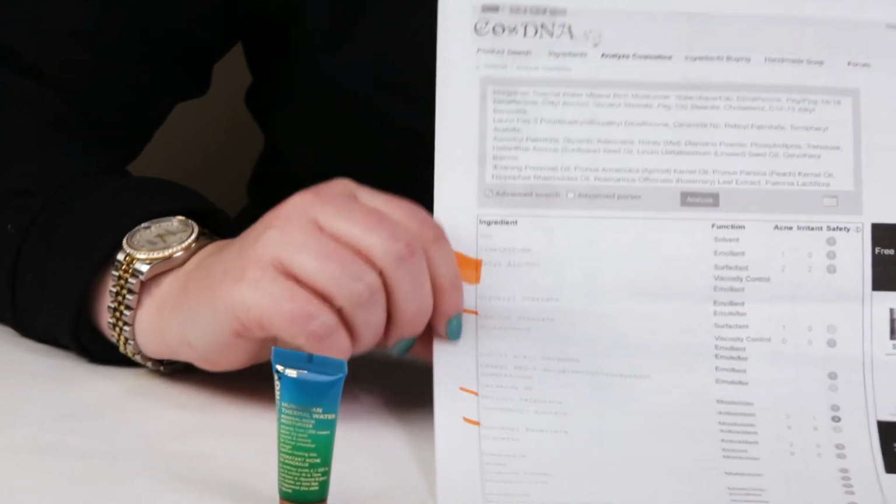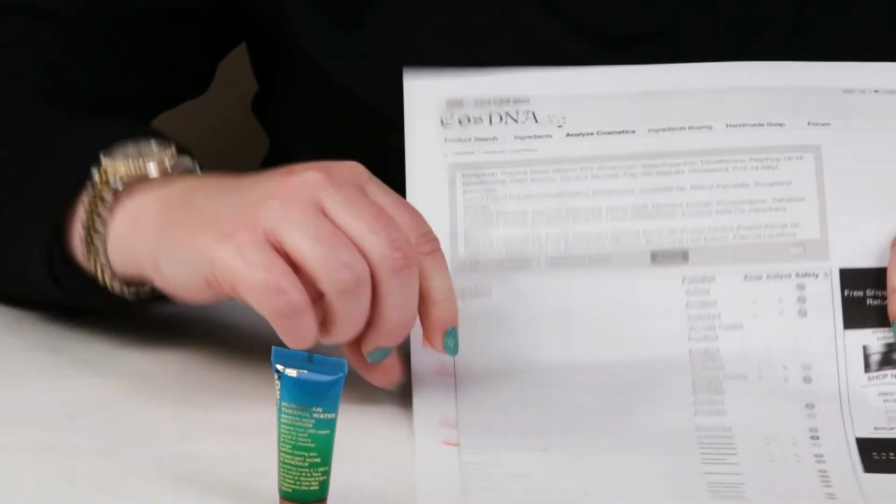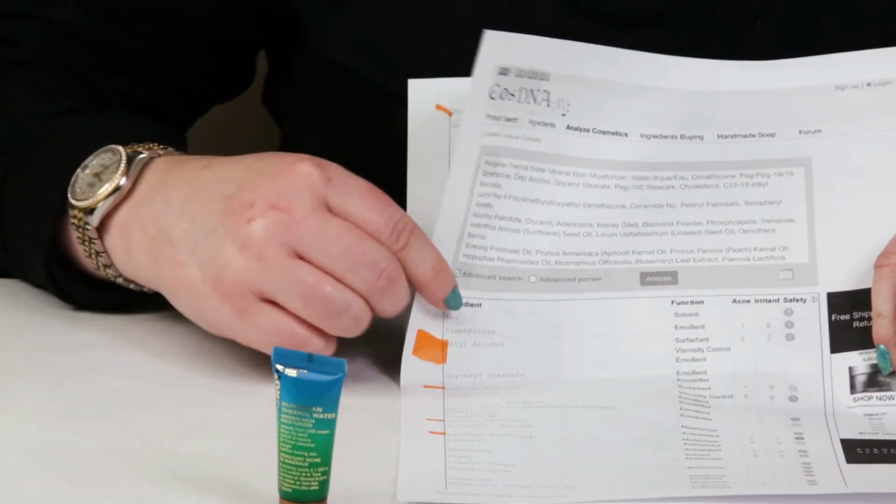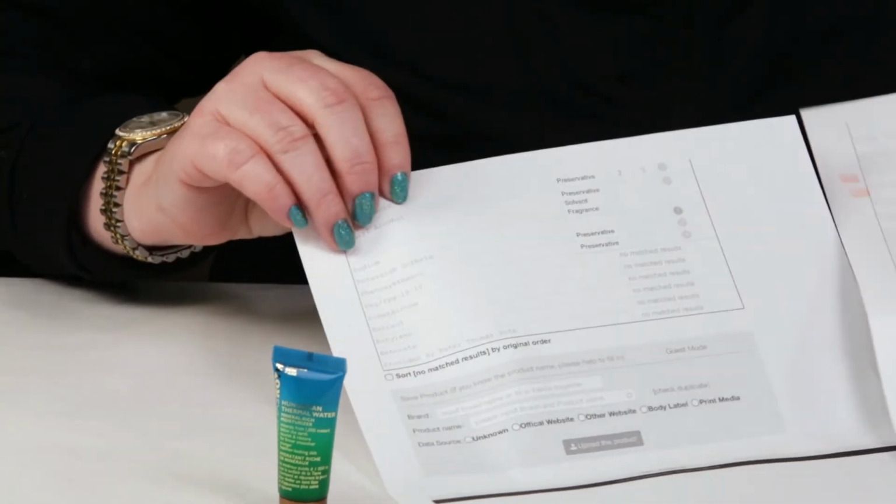The website is COSDNA.com. It's better to use it to break down the ingredients and what function they have than to take how they interpret things, what's good or not. It's better just to use it for the ingredients and kind of what they are. But I just put a little dash behind everything that they have chosen that can be an acne irritant. So all of those ingredients are possible irritants for those with acne, and there's 8 of them in this product.